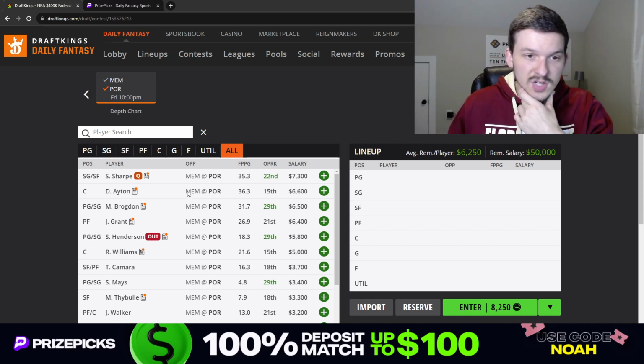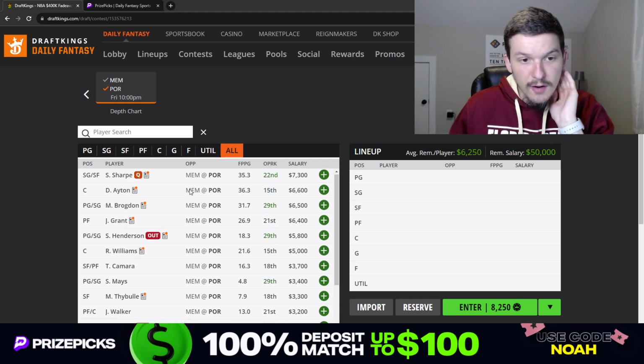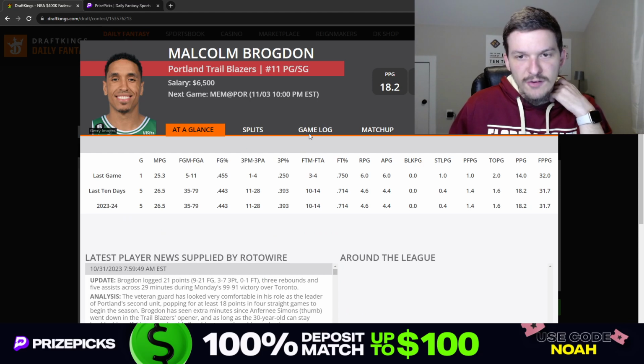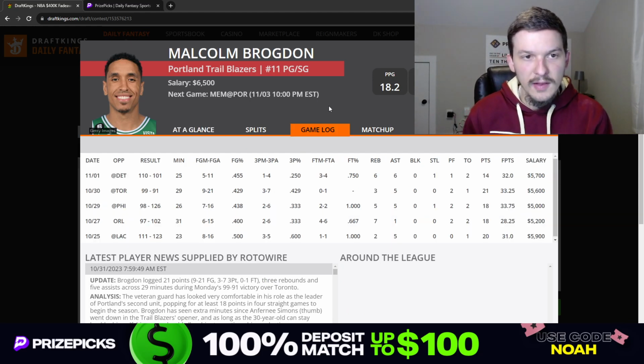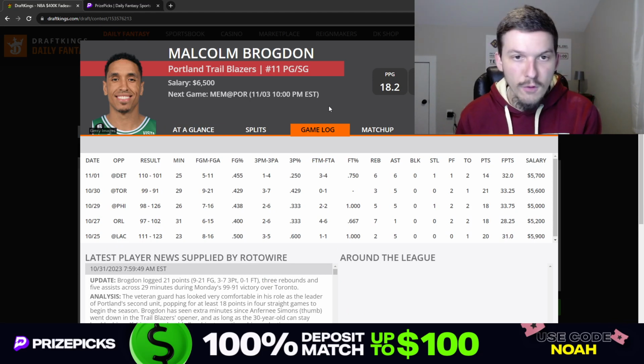They could just start Shaedon Sharpe at point guard and go Shaedon Sharpe, Jeremy Grant, DeAndre Ayton, Matisse Thybulle, and then maybe just start somebody else. Or they could just go with Malcolm Brogdon. I think Brogdon probably starts in place of Scoot, but maybe they want Brogdon off the bench. Either way, I think Brogdon's minutes are going to be pretty secure here. Even if he comes off the bench, I think he's going to play 26, 28 minutes. And if he starts, I think he probably gets 32, 34 minutes.